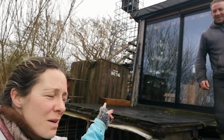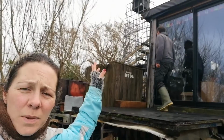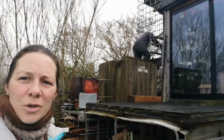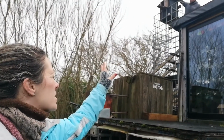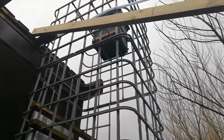While Matthew's up there, we've also got cages up the side of the house, to get on the roof, to check the roof, look at the stars. And then we've also stuck a barn owl box up there. Whether the barn owls will like it, who knows.